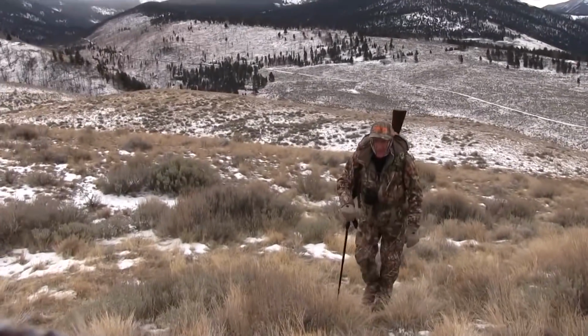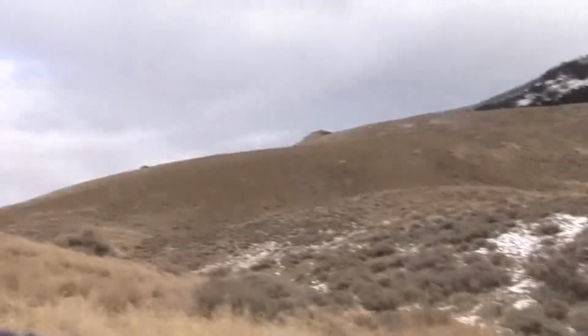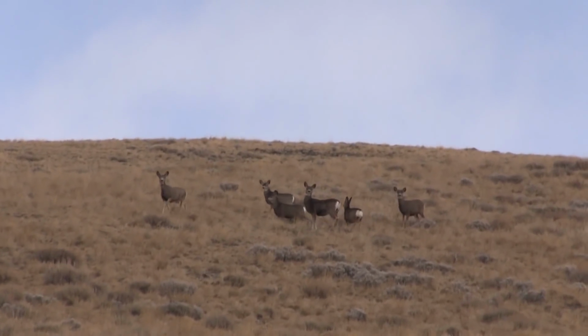Well, we went out about a week later. We figured that maybe given a week's worth of time would allow more bucks to come out of the woodwork to check out all these does we'd been seeing. Heading back to that same high point we hit the week prior, it was slim pickings.